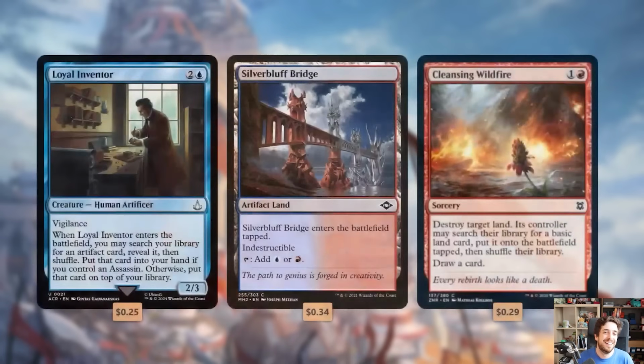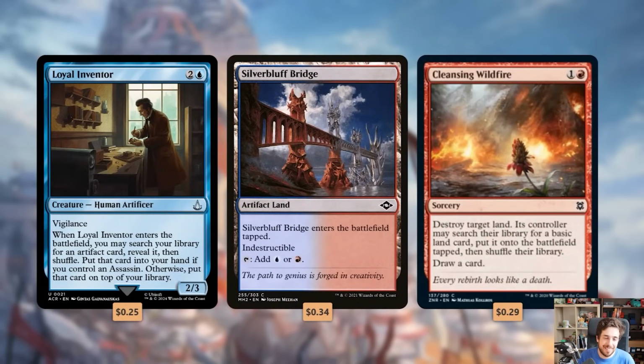So good, so good. And then we have like cute little things. I couldn't help myself. Obviously, we're running the indestructible lands like Silver Bluff Bridge, so that we can top it down with Shao Jun if we don't need the mana, but its main purpose is to be cheeky little Izzet ramp, where you can target it with your Cleansing Wildfire, and the Silver Bluff Bridge is indestructible, it doesn't get destroyed, but we just get to ramp out a basic land, put it onto the battlefield, and also draw a card, so it's like an Omega level Rampant Growth in our deck. And we have multiple ways of tutoring up the artifact lands too, like Loyal Inventor. So it's cheeky, but I swear it's actually very good.